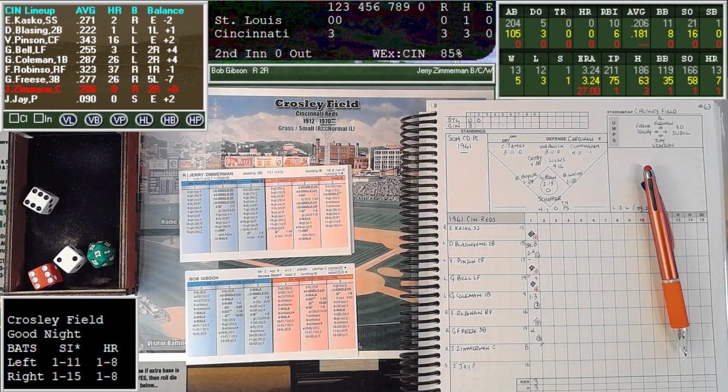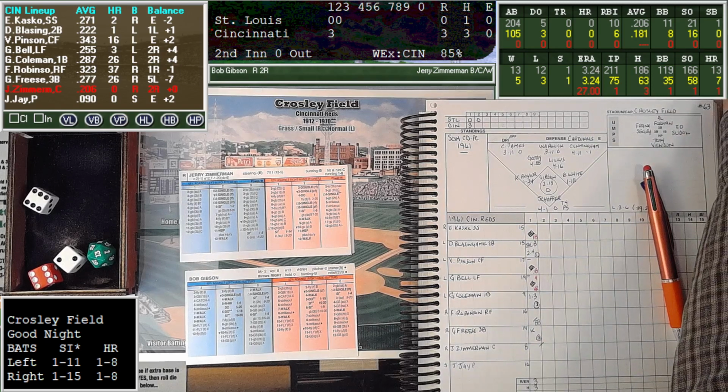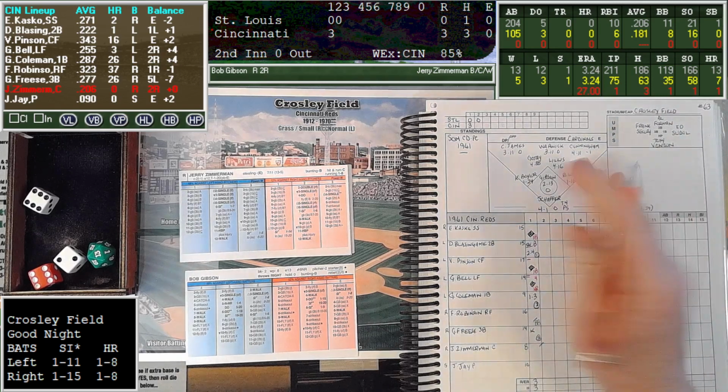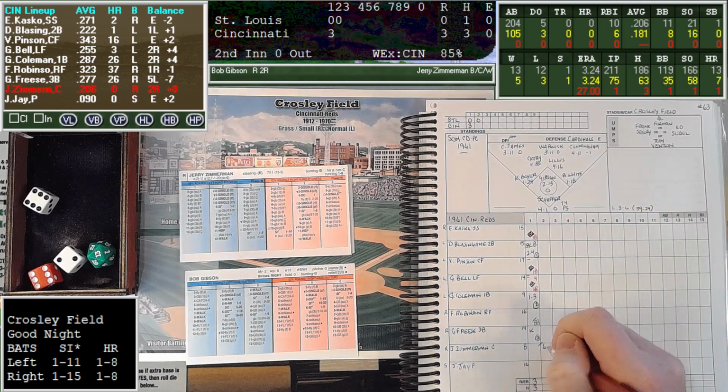That's a 6-8, and he hits it down to short. Gote, who is not a good fielder, will get this one, however, and he'll throw out the slow Zimmerman for 1 away.